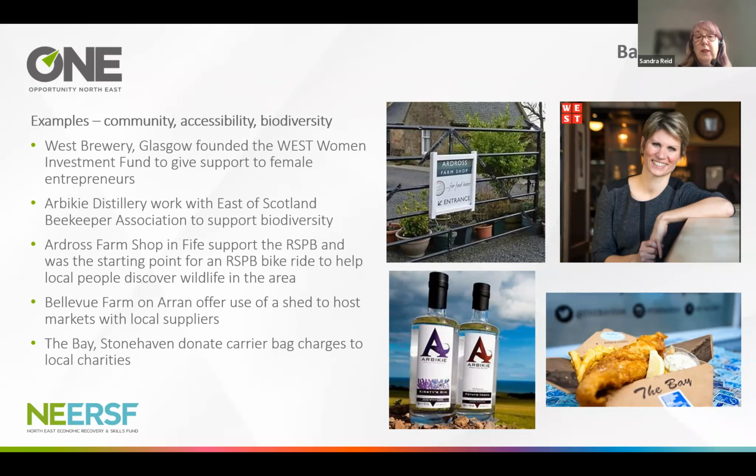The next one I've got here is Ardbeekey Distillery. In the bottom left, they are working with the East of Scotland Beekeepers Association to support biodiversity in terms of the planting on their land. Ardross Farm Shop in Fife have regularly supported the RSPB with a range of activities, and last year was the starting point for a bike ride, and really encouraged local people to join in and discover wildlife in the area. Bellevue Farm on Arran, which is not pictured here, have a shed which was community funded, and they used this shed on their land to host markets with local suppliers and really engage with the local community food suppliers as well as craft suppliers.